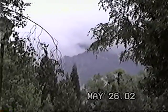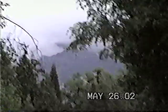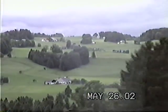4-hour hike up to the top. Beach for nudists, and we'll be going there later.